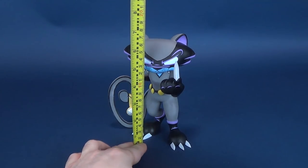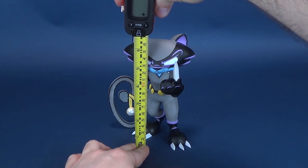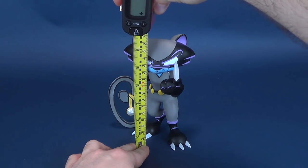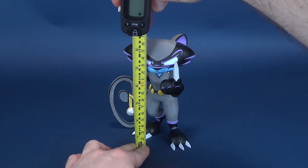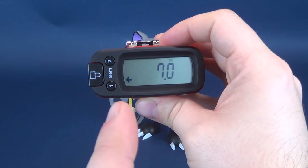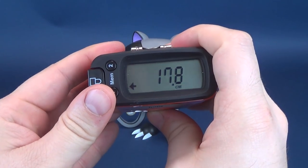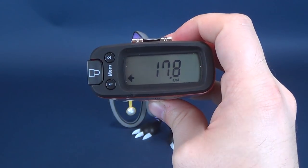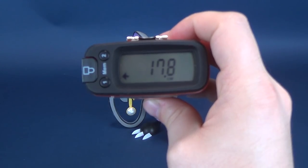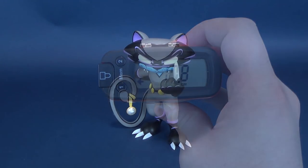All right, my colleagues of the interweb, if you don't mind me calling you colleagues, I consider you all colleagues, taking the Ultra Megatron to the very top ear of Catwoman. You're looking at a statue that's standing 7 inches exactly. Taking a quick pause to skip over to centimeters, you're looking at a statue standing 17.8 centimeters tall.